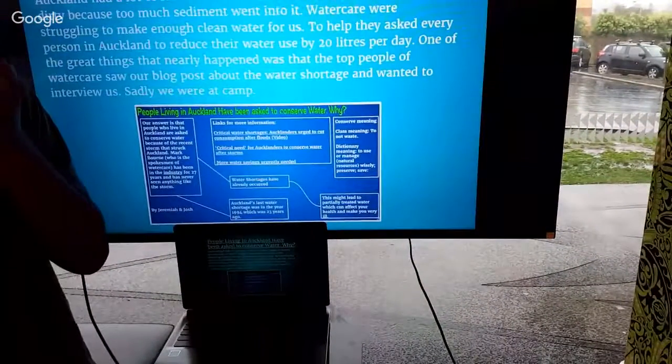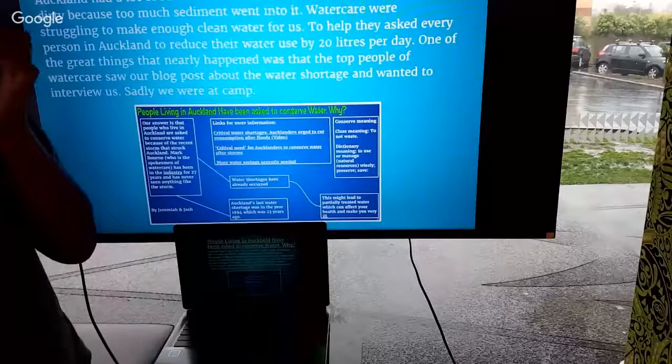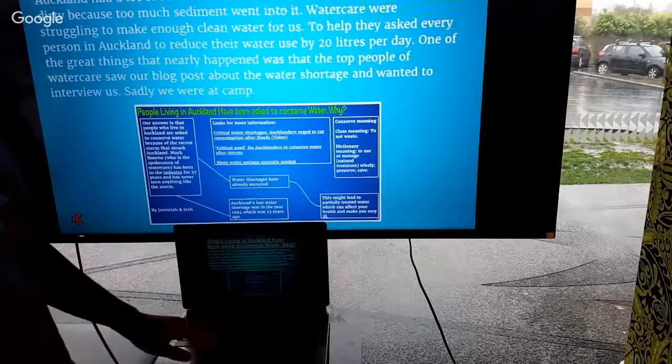This term we've been looking at the water crisis that Auckland has been facing. We've been asked to cut down to 20 litres per day because Watercare couldn't clean our water fast enough.